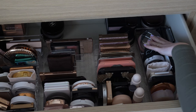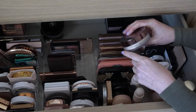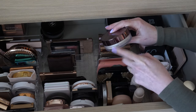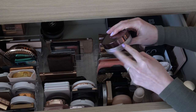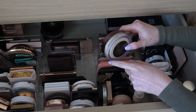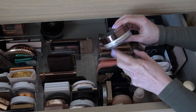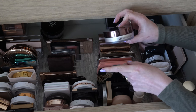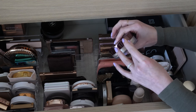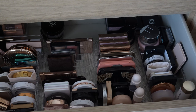We'll choose 1 of each. I kind of honestly want to put this one in, the Hourglass Veil Translucent Powder. I pulled this out for one of my recent videos. I can't remember, I think it was the neglected makeup one. And I really liked this more than I remembered liking it when I've used it before. So I think I might actually put that in for a loose powder.